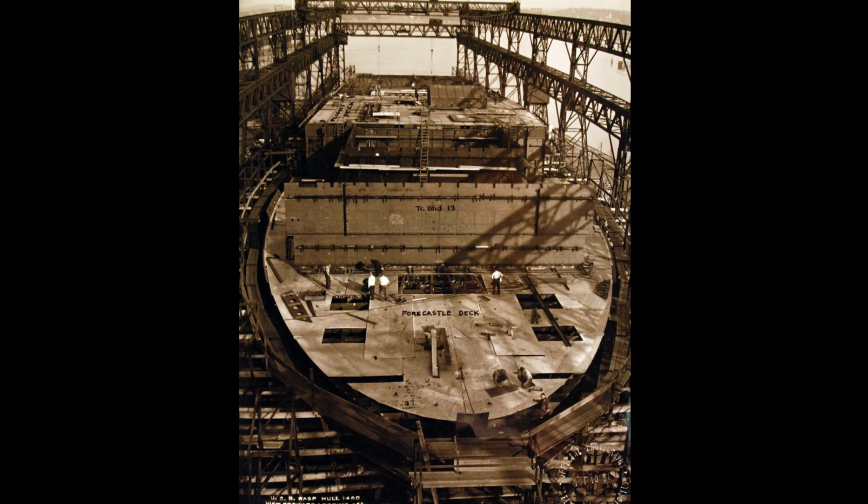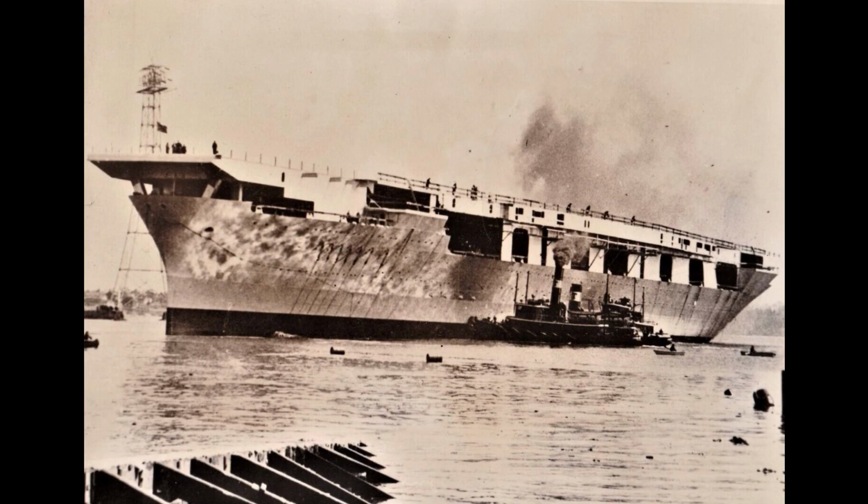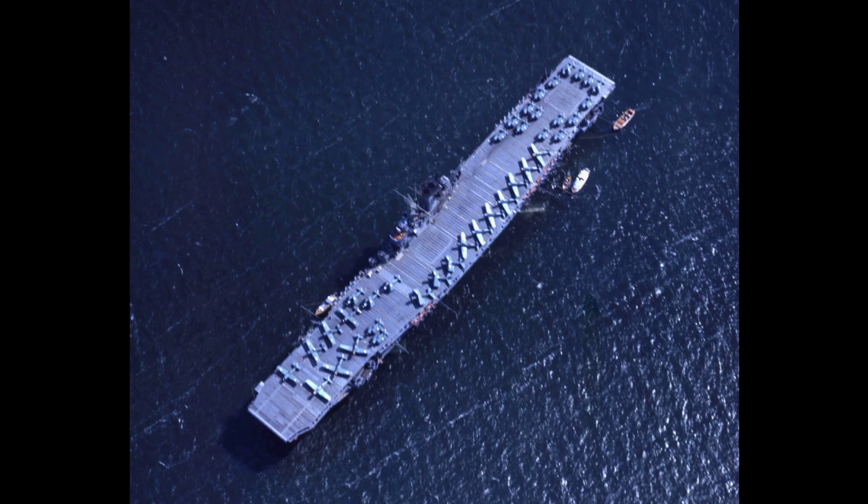Her keel was laid down on April 1, 1936 at the Fore River Shipyard in Quincy, Massachusetts, and she was launched 3 years later in April 1939. She was 741 feet long overall, had a beam of 81 feet at the waterline, and displaced just under 15,000 tons. Her flight deck was 727 feet long and 109 feet wide.